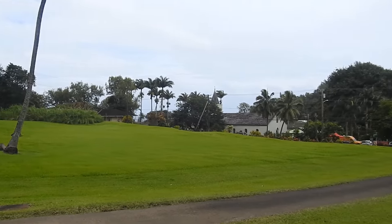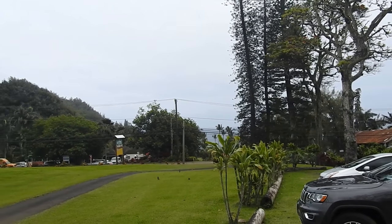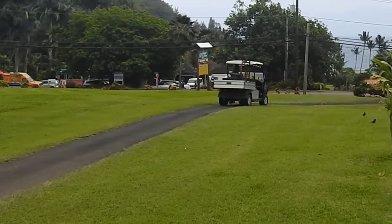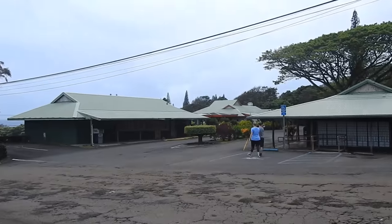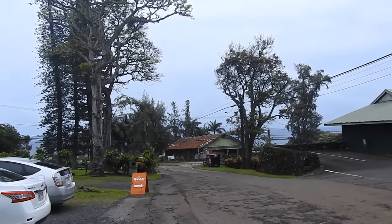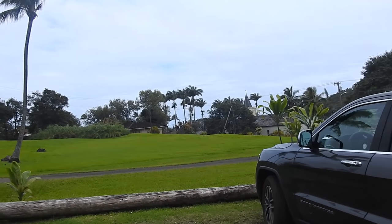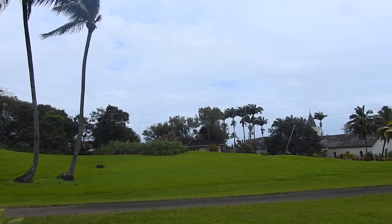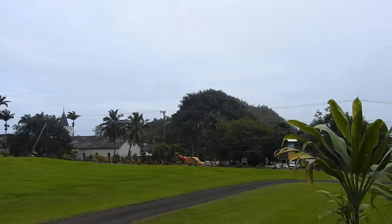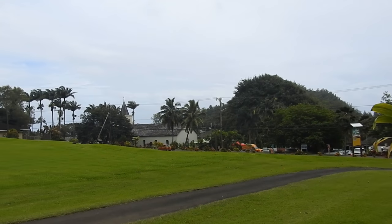So this is downtown Hana. But a cute little town. It has a unique feel to it. Like the park down below, it has a park that's nothing like I've ever felt before. Very cute little place though.